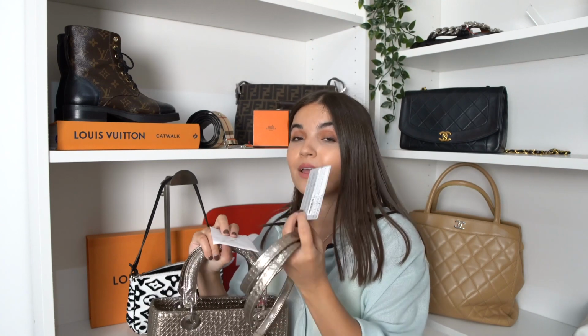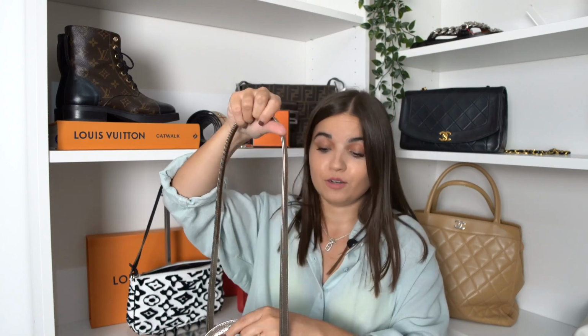So guys, for this amazing baby, we have the strap. We also have the authenticity card. Oh, it comes from New York. I'm shocked. And the papers. I'm going to put them here, but otherwise we have the strap. I'm going to attach it right now. This is actually gorgeous. I love this cute little bag. Very, very good condition for this one.